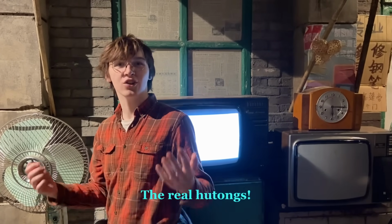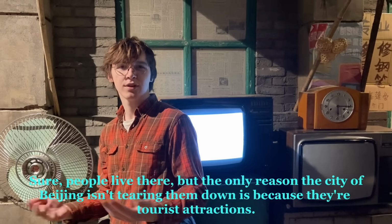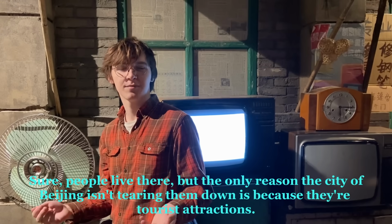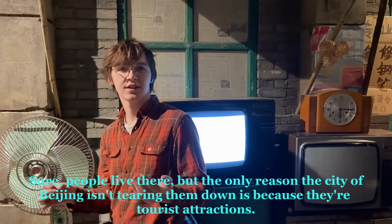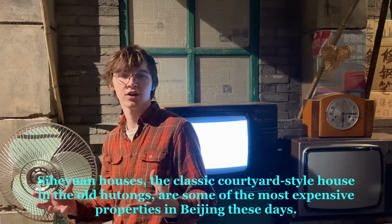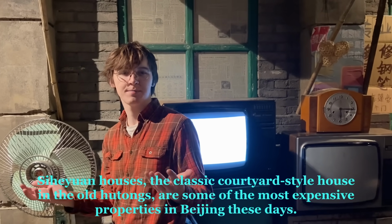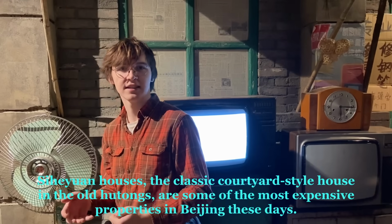The real hutongs. Sure, people live there, but the only reason the city of Beijing isn't tearing them down is because they're tourist attractions. Siheyuan houses, the classic courtyard-style house in the old hutongs, are some of the most expensive properties in Beijing these days.